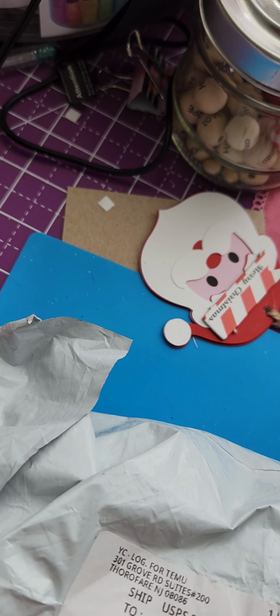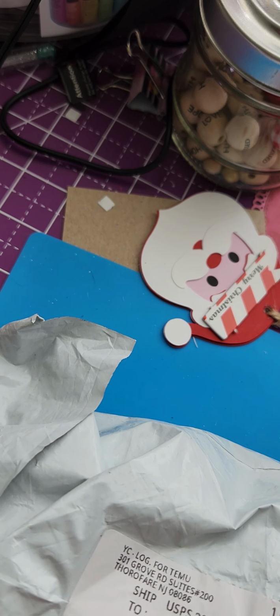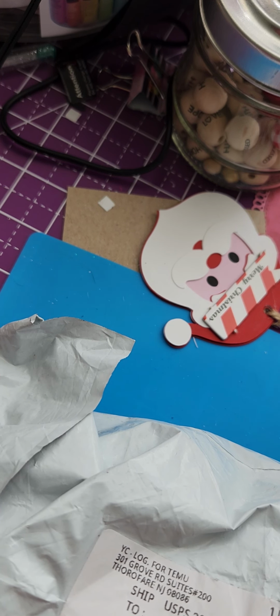I've got a little Temu haul and then my swap, my box from my swap partner. And we're going to do them both at the same time. Hope everyone's having a cool day.